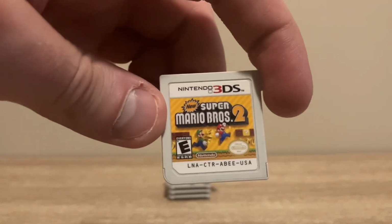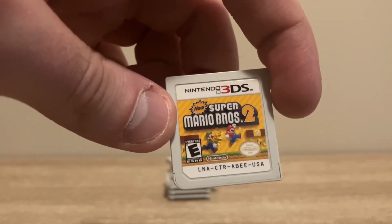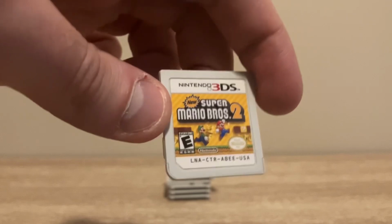Then we got New Super Mario Bros. 2. Still a really, really good game. I love the side-scrolling Mario games, the 2D Mario games, but I didn't enjoy it as much as the first New Super Mario Bros. for the DS. Still a great game, though.